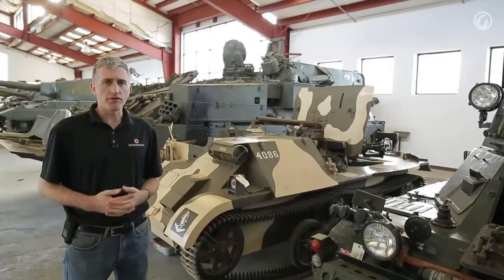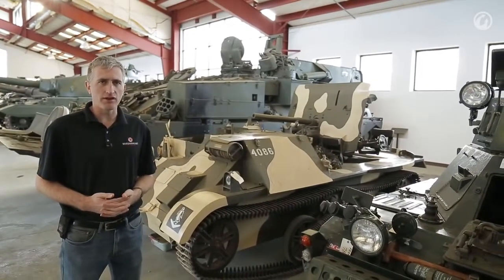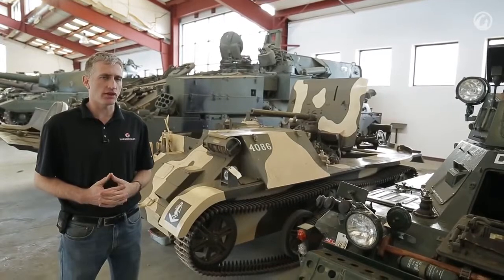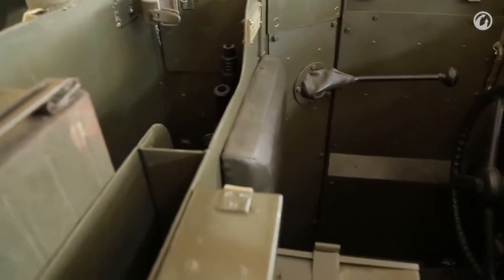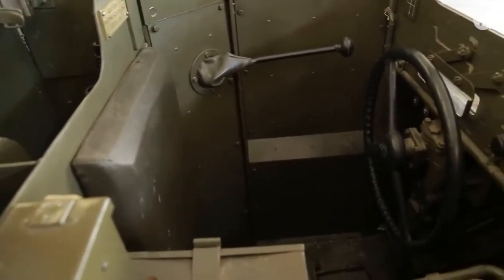In common with most universal carriers, and very rare for a tracked vehicle, is a steering wheel. So the first thing you do as a driver is you get in, you squeeze yourself into the vehicle, and your gear shift is on the upper left shoulder. You actually reach behind you to change gear. In front of you is your steering wheel.